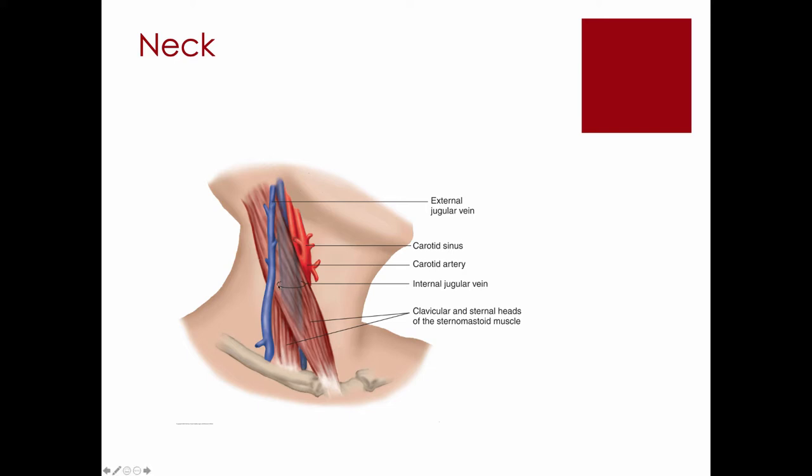Most importantly, what I want you to remember is that the internal jugular vein, the one that we're really concerned with when we're looking at the neck veins, is buried behind the sternocleidomastoid here. So don't get excited when you see this vein full of blood, because this is the external jugular vein, and it can fill up with blood for a variety of reasons. The internal jugular vein is the one that we're really interested in, and notice most of it is hidden.